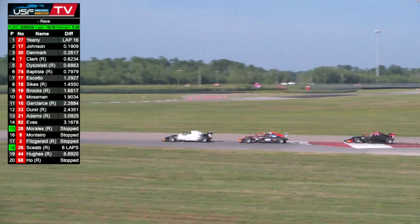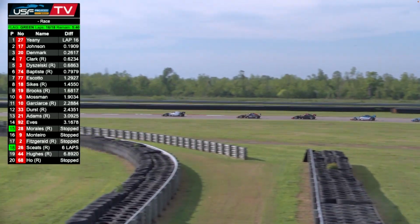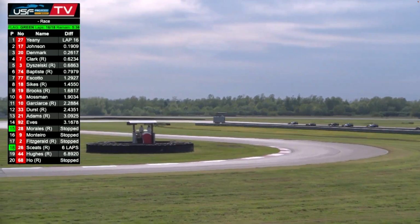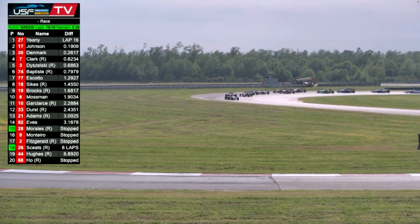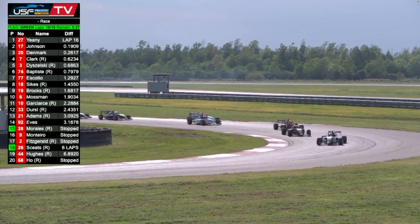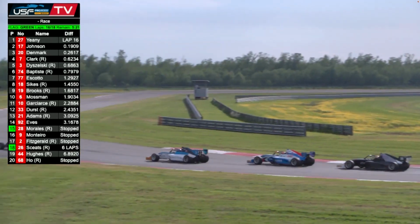Side by side, no clean. Johnson gets a good run to the outside. Dashelski right there. Matt Clark as well. Yaney able to get a good run through 2. He's got a couple of car lengths. Big move down to the bottom of the racetrack though. Denmark right there on the gearbox. Jace Denmark trying to find a way by, that big wide outside line coming through turn number 3 over to 4 and 5. Indeed, good start there for Yaney.